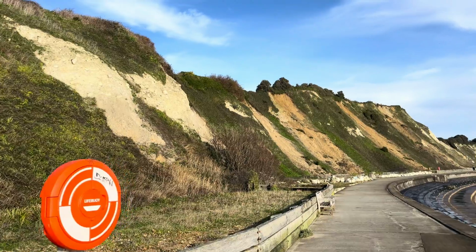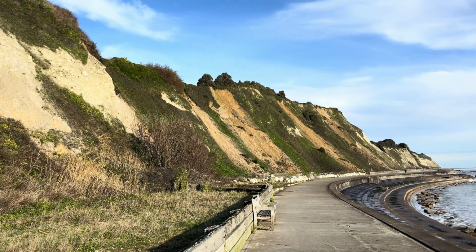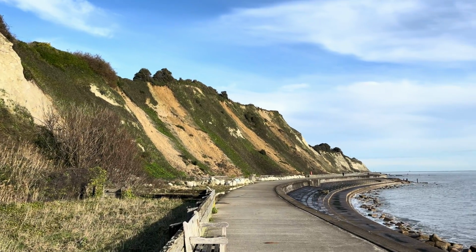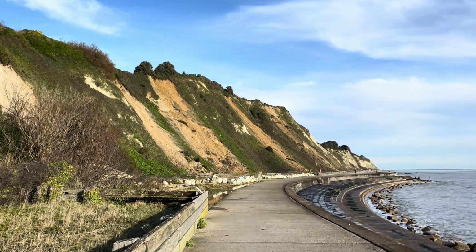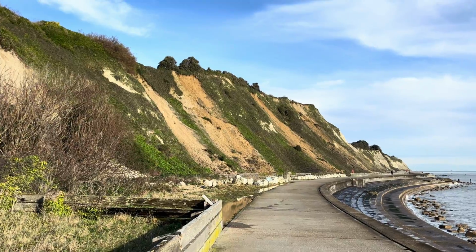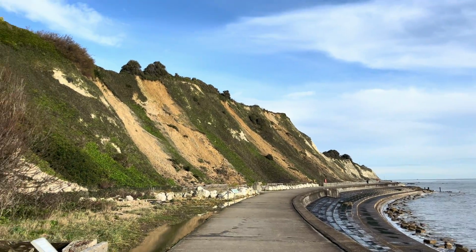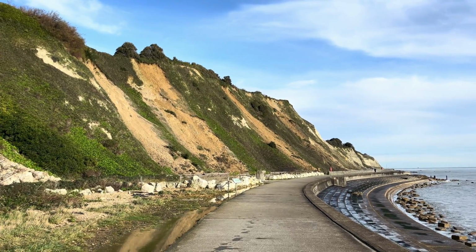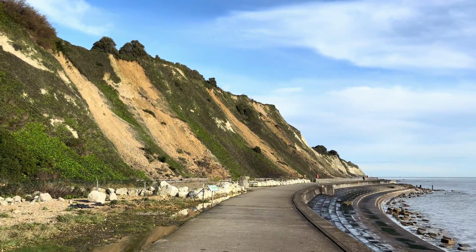Look at the old cliff falls we've had along here recently. Very wet weather combined with potentially some of the work that's going on the cliff top here, putting in foundations for some chalets that haven't even yet got planning permission. And I wouldn't be surprised if the movement of heavy machinery is partly contributing to these cliff falls, but who knows.